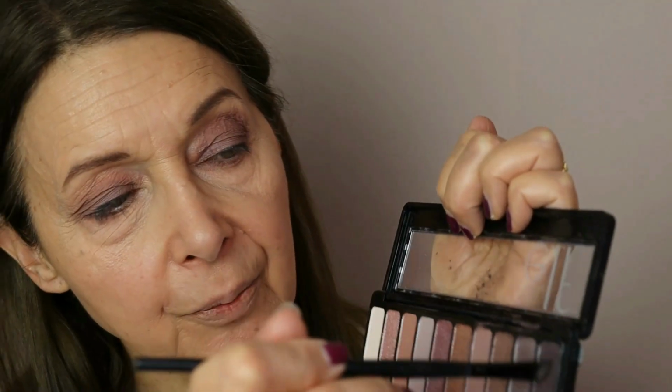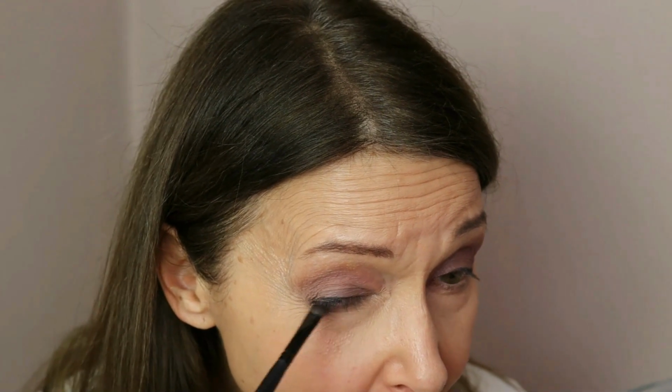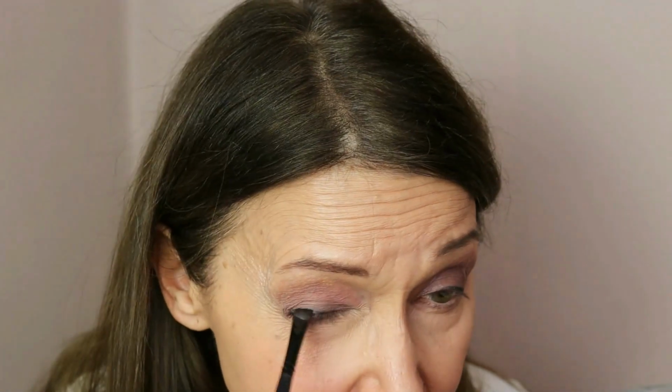But now I'm going to go over that line with the very nice plummy colour, this one here, my nice thin brush. And I'm going to place the colour over the black and kind of sort of smudge it out, which is going to create a darkness around my eyelids to make my eyes pop. Right, we'll just tidy that up a tiny bit. I think there's been a bit of fallout there. I think that's looking pretty good.